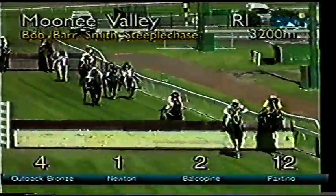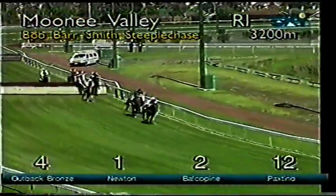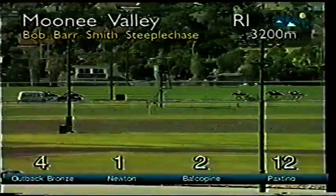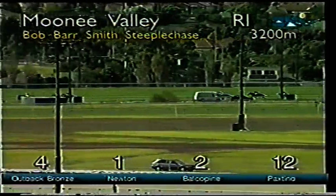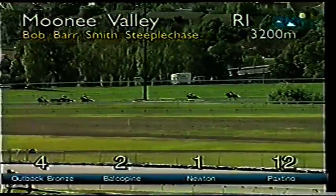Newton under pressure, and Outback Bronze landed 3/4 in front as they complete the double. Coming back is Newton, but he's throwing everything at it. 2 to Belcapine. They're setting the race up for him now. About 8 further back in the race then Paxtino, and then Voutinsk. Newton struggling. Outback Bronze left in front, 2 fences to go, but here's Belcapine. He's going after him quickly.